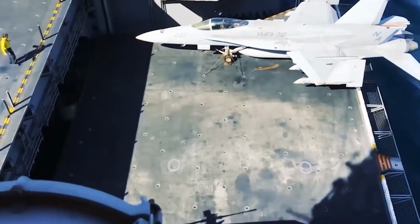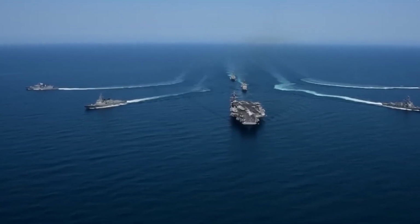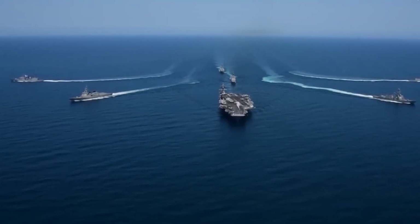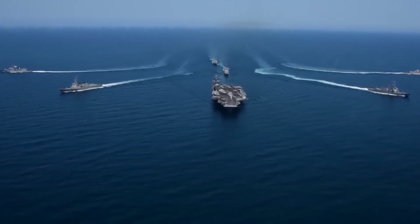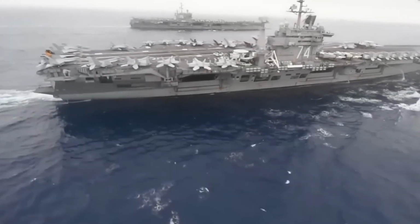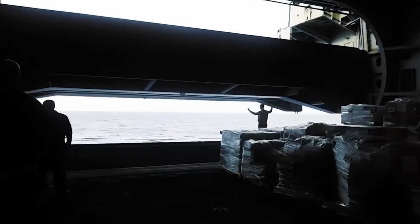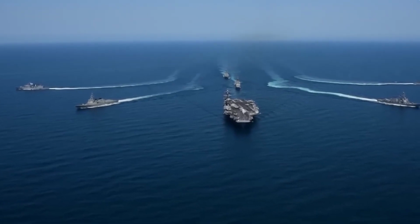The answer lies not just in the design philosophy and the evolutionary history of naval warfare, but also in surprising insights about strategy, technology, and the indomitable human spirit pushing the boundaries of what's possible. It's safe to say that aircraft carriers are the most important ships in the U.S. naval fleet. Think of them as runways that can sail anywhere.